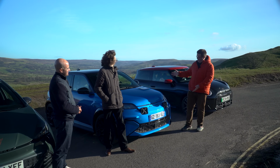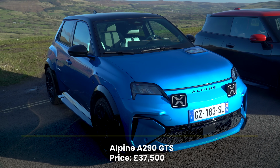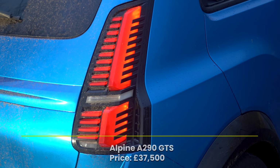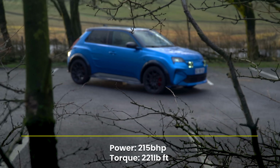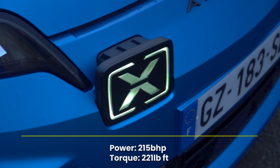Okay, so I have bought this, which is our big new car hook. This is the Alpine A290. This is the GTS version, top of the line. It is reportedly the first proper electric hot hatchback. It's just under 1.5 tons of weight. It's just under 4 meters long. It has a motor in the front wheel drive, and just under 220 horsepower, and it costs about £40,000.